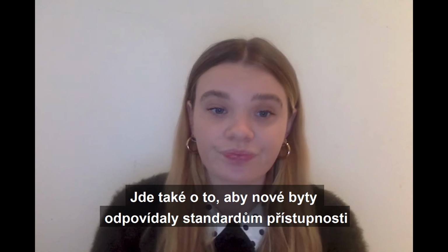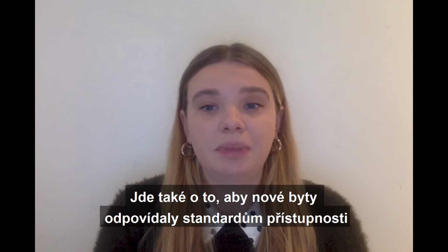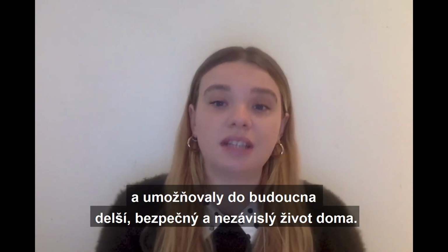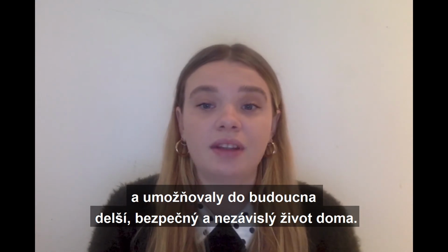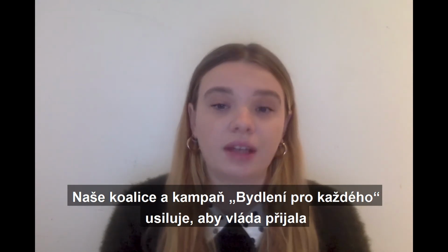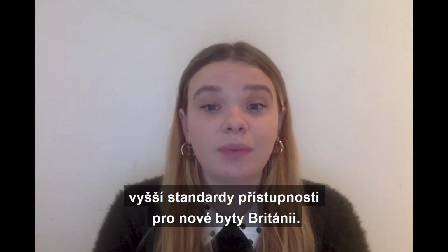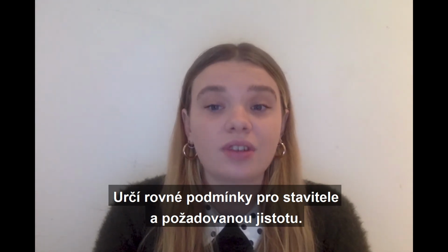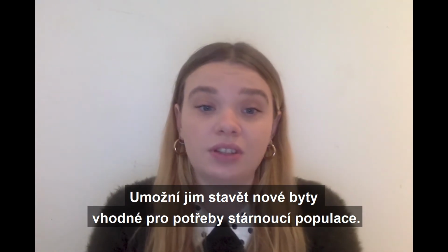And also when you think about new homes, we need to ensure they are built to basic accessibility standards. Building new homes to a decent standard and future-proofing housing stock means that more of us will be able to remain independent, safe and well in our homes for longer. Our Home Coalition, the Housing Made for Everyone campaign, is calling for the government within the UK to set a higher regulatory baseline for accessibility of all new homes. This will provide a level policy playing field across our country and the certainty that developers want, enabling them to build homes that meet the future needs of our ageing population.